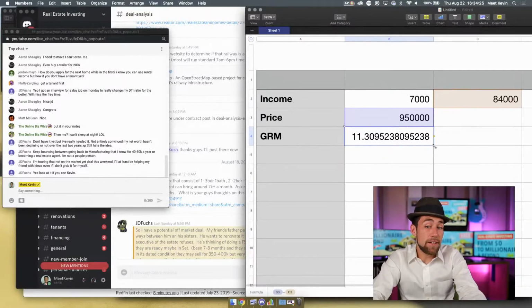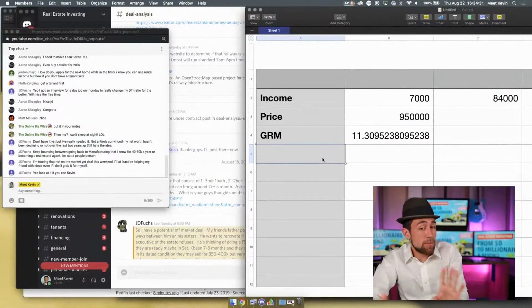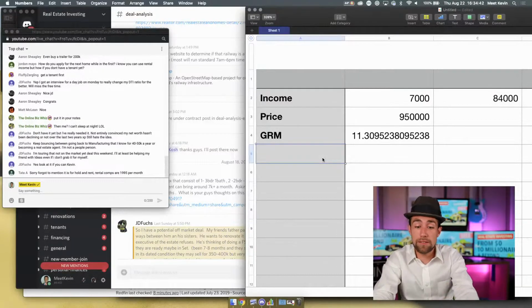I get that an 11 in California is usually a sign of a developing area, which maybe this is a developing area in Oakland. But 11 is pretty low in California, which is good. You want your gross rent multiplier to be lower because it's going to make your cap rate higher.